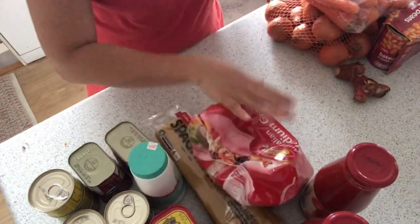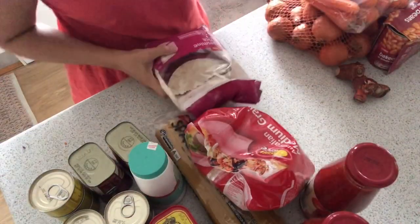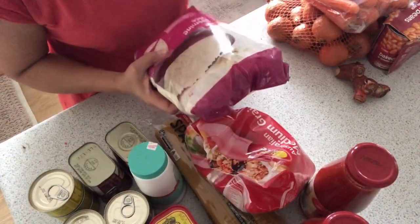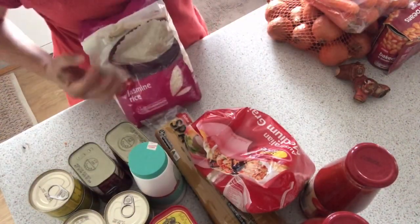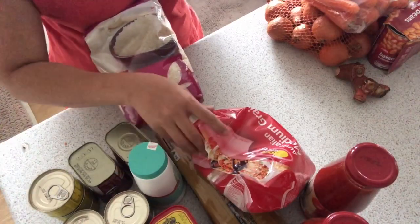So, maliit lang na pakete ng rice. Dalawang klase yung binili ko. Kasi ito po yung may promotion. Nagma-markdown yun. Kaya, yeah, bumili ako ng maliliit. Minimix ko po yung rice dito. Usually, brown rice sana, pero hindi na promo yung brown rice. So, binili ko na lang jasmine rice at yung medium grain.